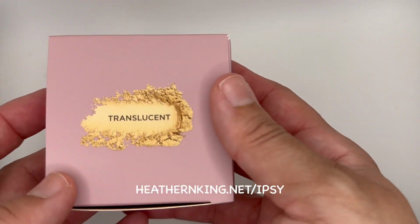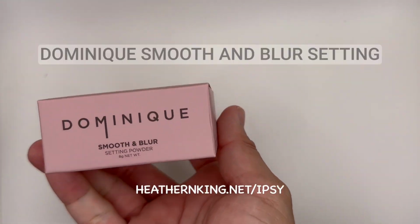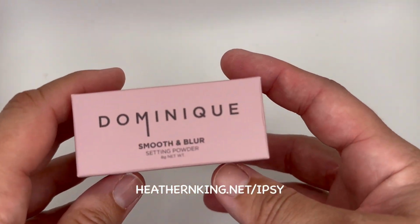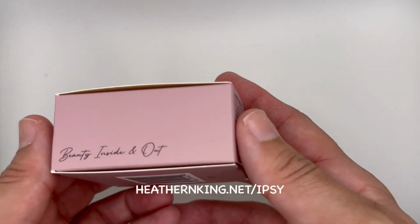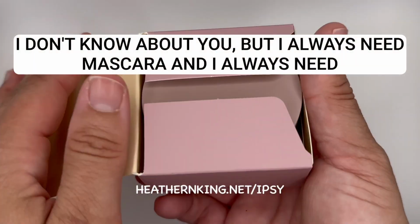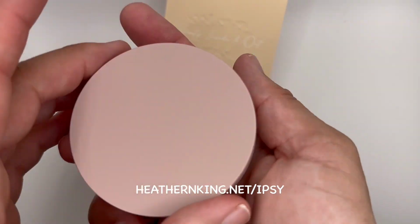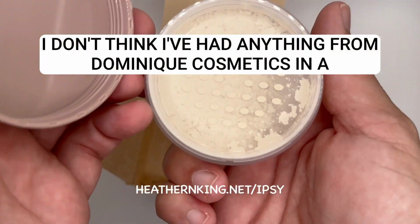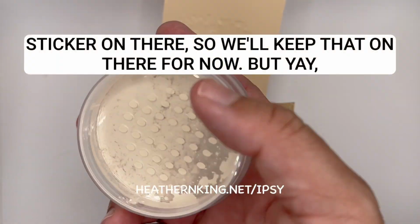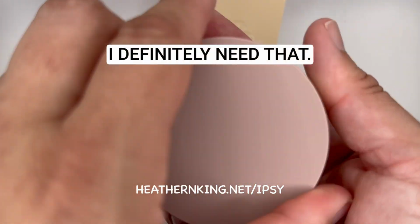Then we've got Dominique Smooth and Blur Setting Powder. Beauty inside and out. I don't know about you, but I always need mascara and I always need setting powders. So this works for me. I don't think I've had anything from Dominique Cosmetics in a while. And it's got, of course, the protective sifter sticker on there, so we'll keep that on there for now. But yay, setting powder. I definitely need that.